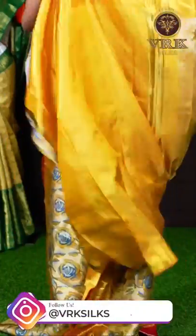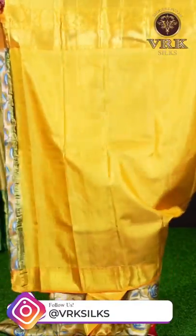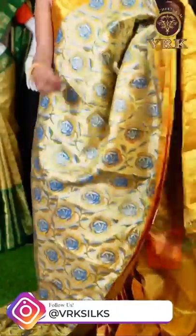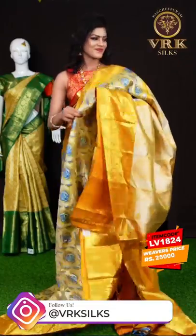And this is a blouse. Matte feel plain blouse with designer border. So the item code for this saree is LV1824 and weaver's price is 25,000 rupees only.